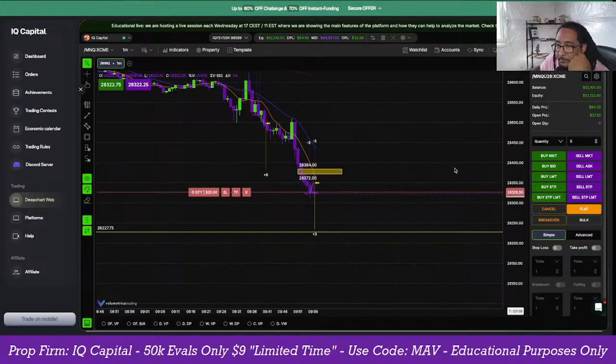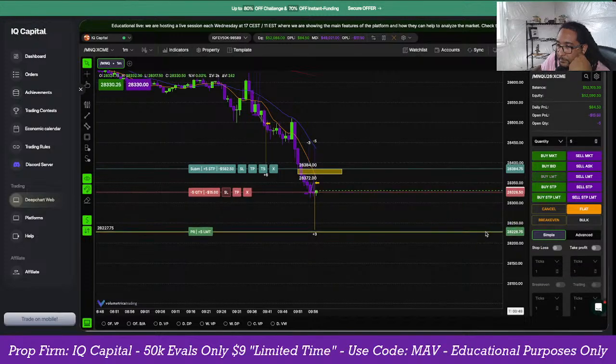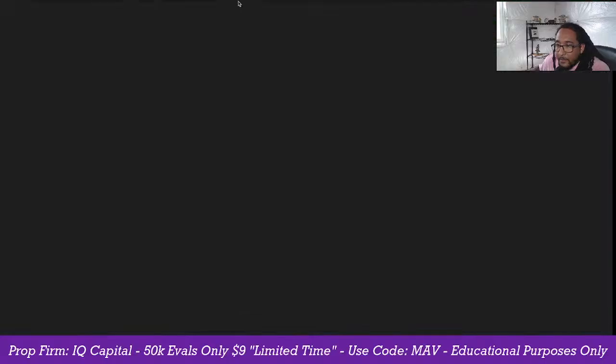Order filled. So let's see. I increased my size. It looks like it wants to head to the downside. I'm banking on this 950 macro to deliver us to sell side liquidity. It's putting up a little bit of hesitation there, but let's see if we can hold up there.